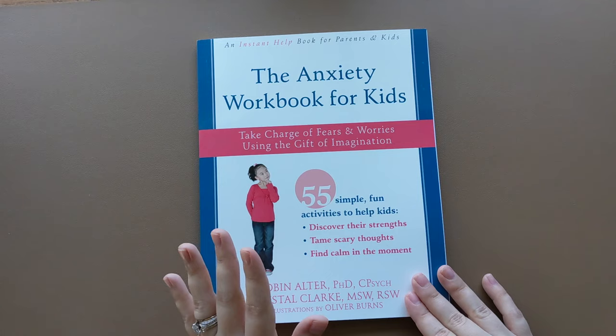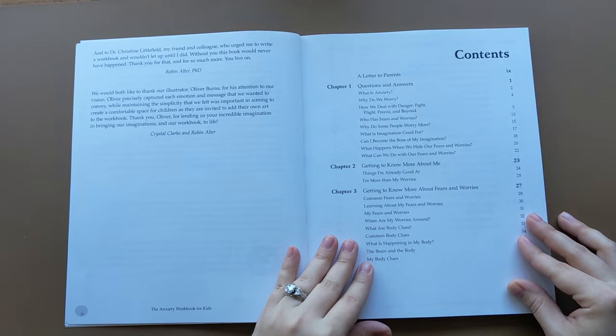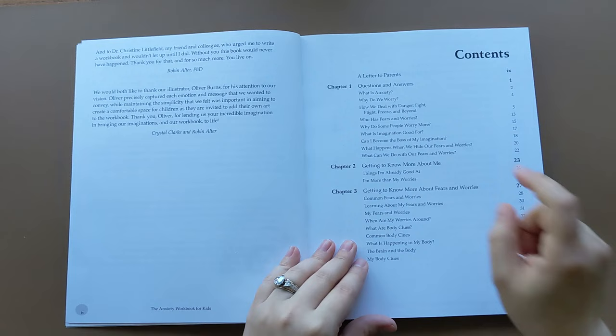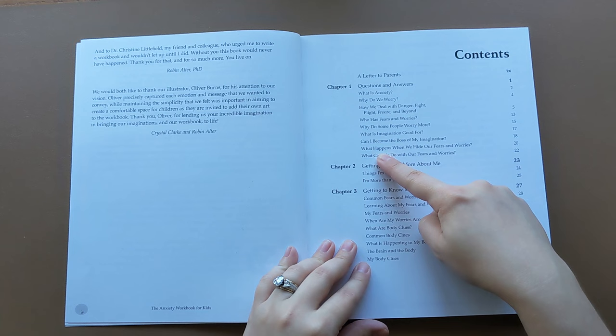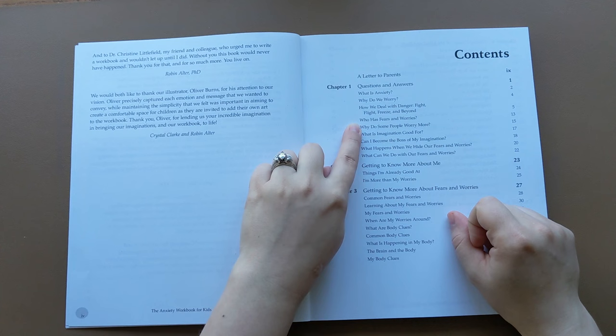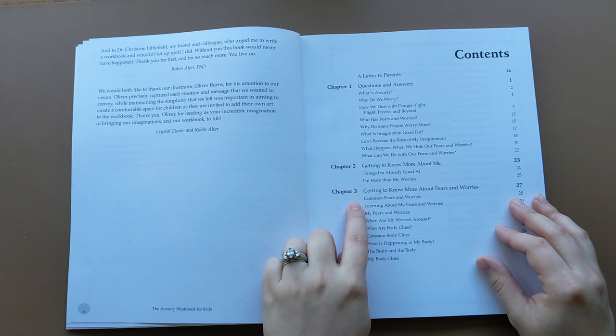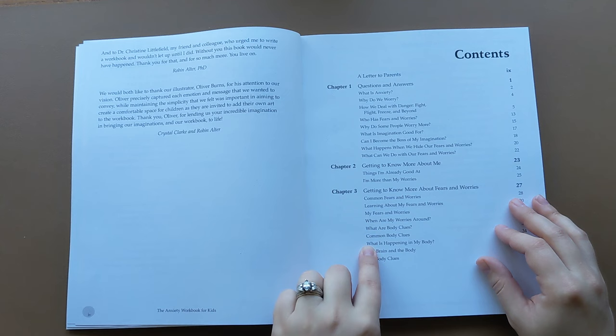Okay, the next book that we're going to look at is The Anxiety Workbook for Kids by Dr. Robin Alter. Our table of contents has an introduction for parents, and then chapter one is all questions and answers. So what is anxiety? Why do we worry? How we deal with danger, fight, flight, freeze, and beyond. Who has fears and worries, and so on. Chapter 2 is getting to know more about me. Chapter 3, getting to know more about fears and worries. So common fears and worries. What are my body clues?